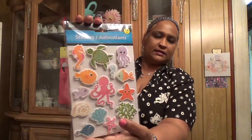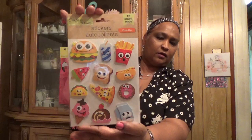And I picked this up. It's Flamingo 12 by Jot. Got that. And I picked up these handmade ones with the sea creatures. This one has 14 pieces. Then I picked up this foodie. You love it. This is Crafter's Square Pop-Up 12 count.